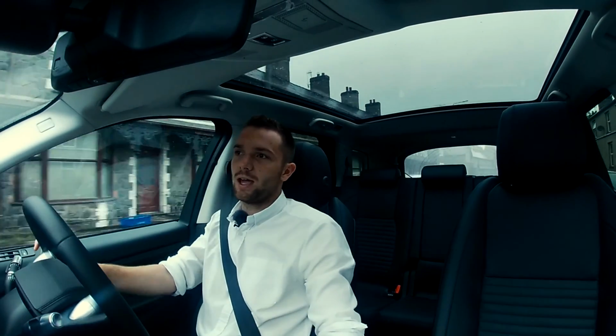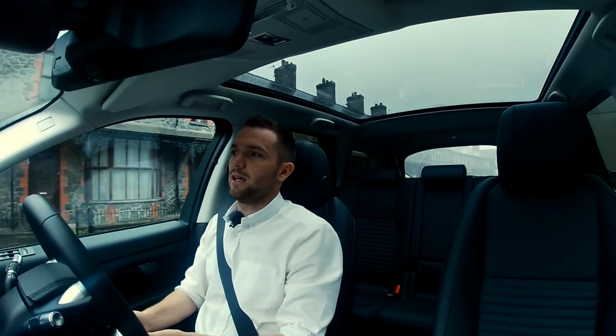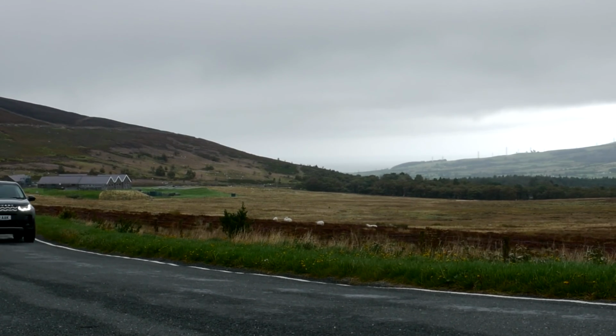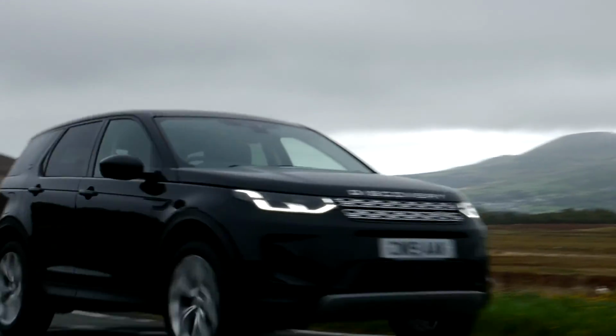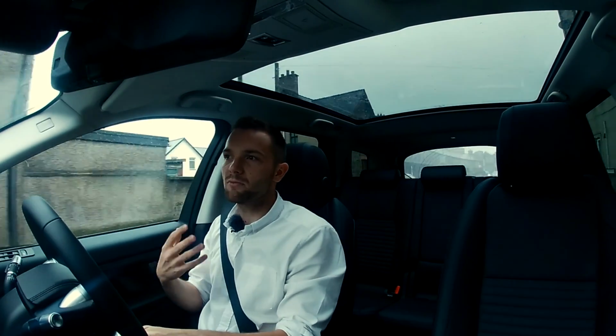The gearbox changes gears seamlessly. It's very, very smooth. The engine doesn't feel rough and grumbly. I'm in the diesel at the minute, and for most parts you can't really tell that it is a diesel. It doesn't rumble like diesels used to. It's just extremely refined in here.